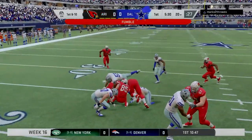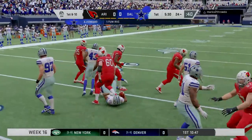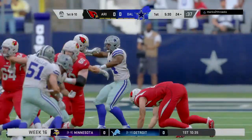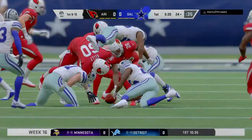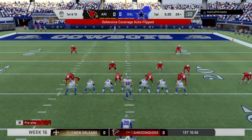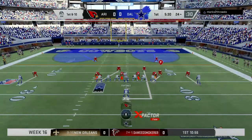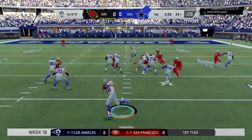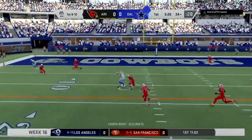Oh, Chubb fumbled it, and the Cowboys have recovered. So the defense there, opportunistic. It's nice to give them credit, isn't it? Because so many times it's more a matter of what the offensive guy didn't do. He didn't secure the ball, didn't cover up. In this case, let's just give credit to where it belongs. Knocked it free, made a big play.